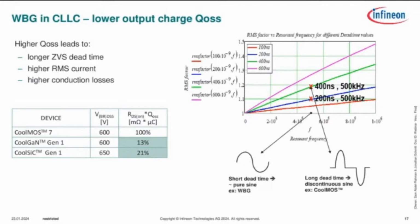And any dead time you introduce between the positive and negative half sinusoidal cycle makes the current discontinuous, and that's how you increase RMS. So for a lower RMS and therefore lower conduction losses, you want to be as close to an ideal sinusoidal, with very low dead time. And the table here shows how QOSS compares between CoolMOS 7, CoolGaN and CoolSiC. So almost 13% for CoolGaN compared to the CoolMOS or a silicon device.